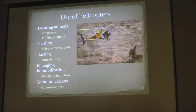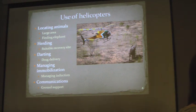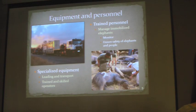And then obviously we do all the darting from the helicopter, and once that animal is darted, we can then use the helicopter to manage the animal and manage the induction period, because the induction can take anywhere from about 10 to 20 minutes, and you can imagine without some sort of management, that animal can travel an awful long distance and be well separated from any ground support once it becomes immobilized. And then the other thing is it makes a really great communication platform for those people that are on the ground and just keep them informed of what is going on.